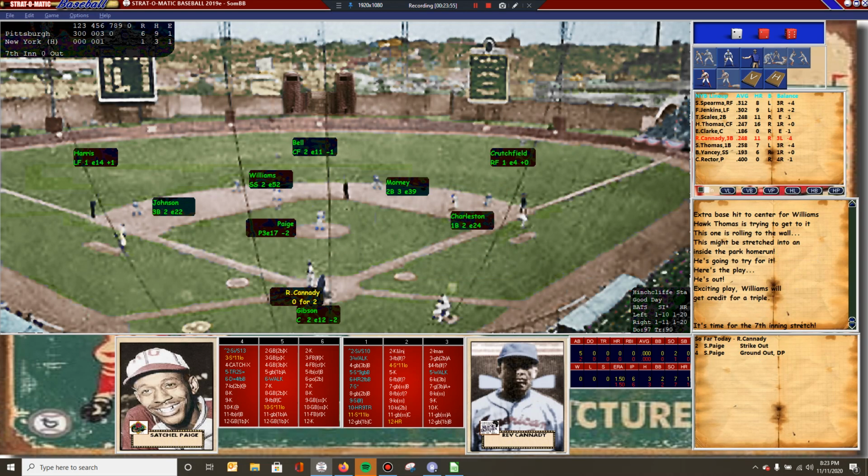In the bottom of the seventh, on an exciting play to end the Crawfords' first half, Chess Williams was thrown out at the plate on a fantastic throw by Thomas to end the inning. So here we are, 6-1, bottom of the seventh.